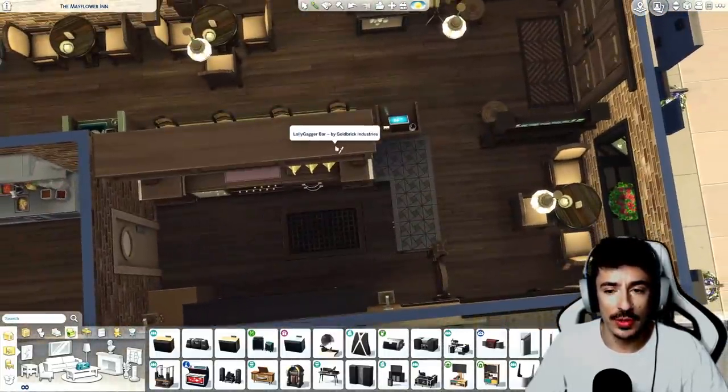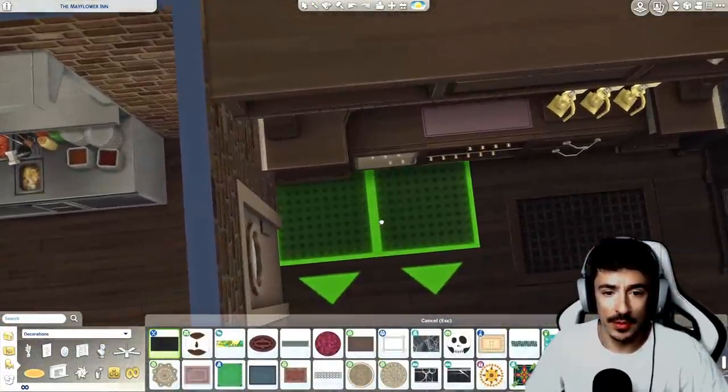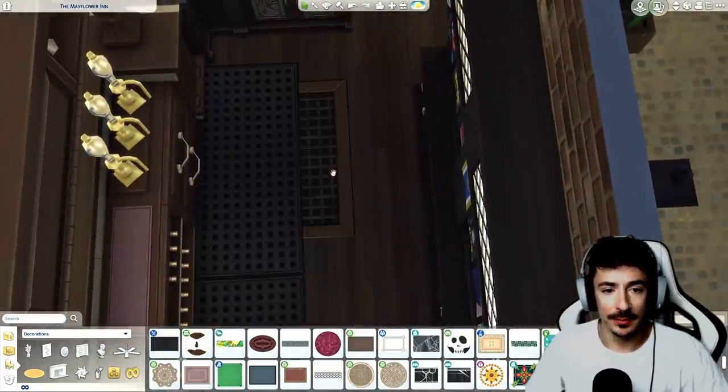Right. One thing we do need are more of those grip mats. I'm going to put a few behind the bar here. We'll move that hatch and put it here.